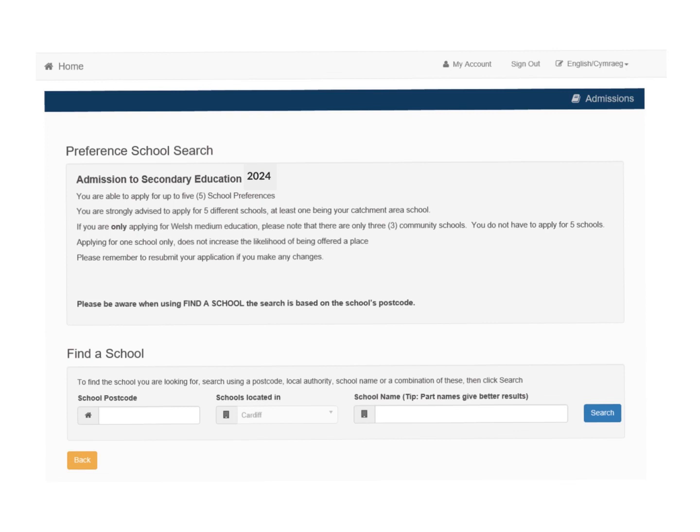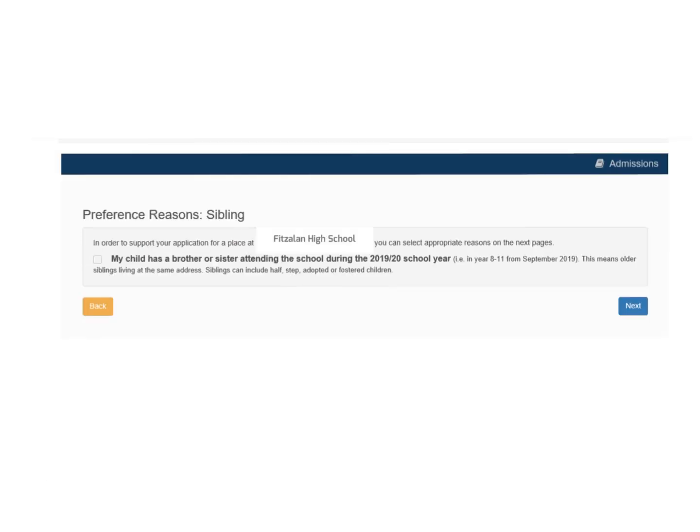To do this, you can either put in the school's postcode or search by school name and press the Search button. Once you've selected your first school, for example Fitzallen High School, you'll be asked on the next few pages to provide reasons. The first one is about siblings, brothers and sisters.